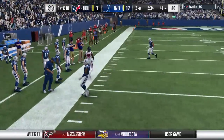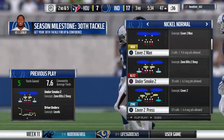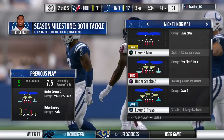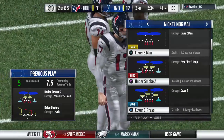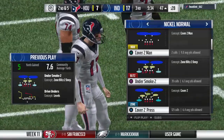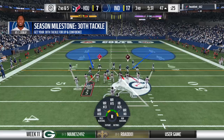Now Osweiler drops it to Blue. Complete. It's a gain of 5 on the play. And it'll make it second down. Everyone's got to be able to catch the football. Doesn't matter what position you play. But if you're on offense, be aware a ball may come your way. Second down now after the pass completion.